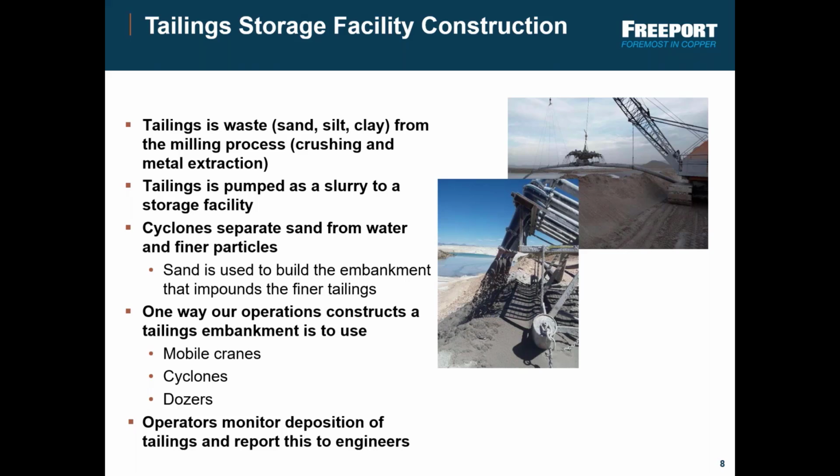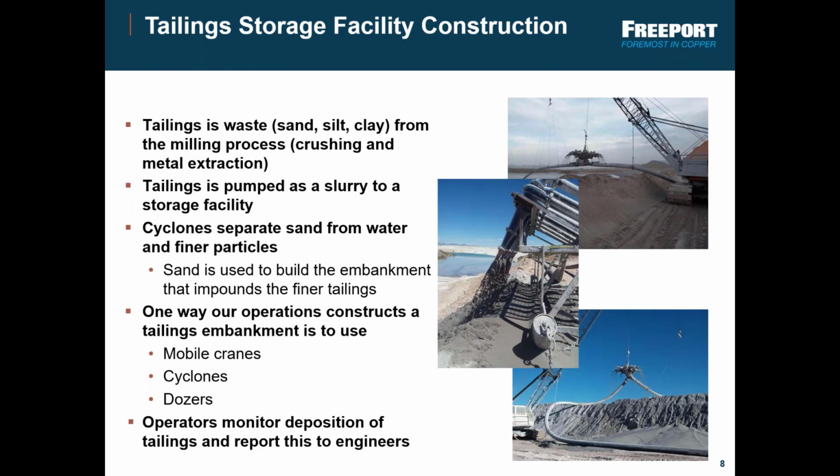Operators monitor these deposition locations and report on conditions. In the bottom picture, you see the crane, tailings pipeline, and cyclone suspended over the berm. Operators will also move the cranes when enough sand has been deposited in one location.